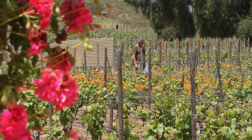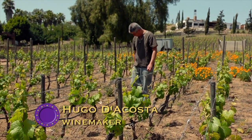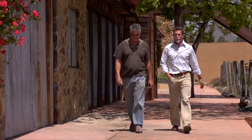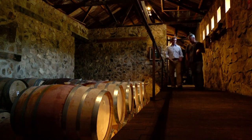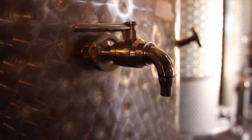And you know, that laid-back mood of this beautiful wine-growing region is mirrored by an openness, a welcoming spirit from the area's winemakers. Hugo da Costa is a patriarch of this valley's wine industry. He had a hand in developing many of the local wineries by operating a hugely popular wine school here. I stopped by one of his own vineyards, Casa de Piedra, to review some of the basics of winemaking with him, and of course to sample the current vintages of Casa de Piedra wines.